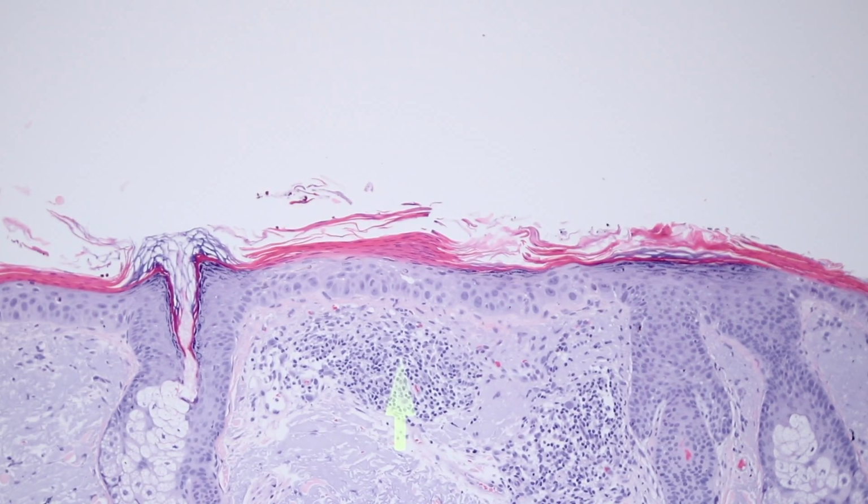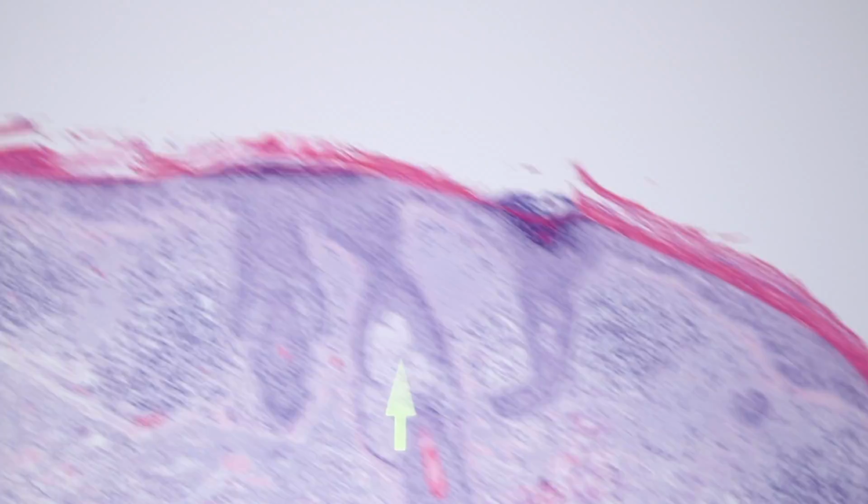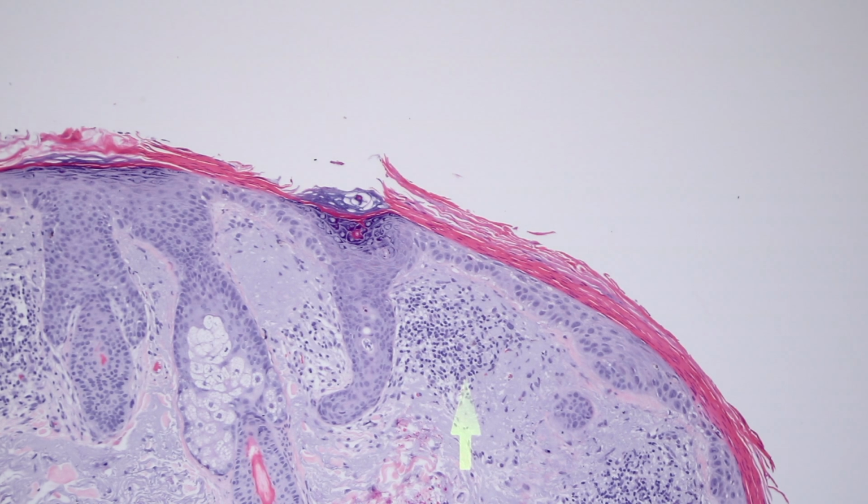If you have any doubt, you can do immunostains, of course, and I've got a whole video about melanoma that you can go and watch. I'll put a link down in the video description below. So this is more actinic keratosis out here. All right, so that's AK. So let's now move and see what the next step up is.